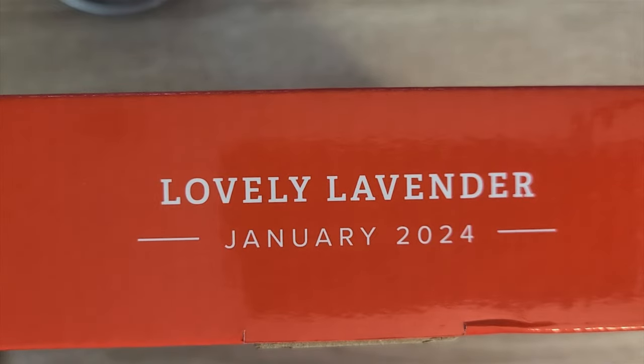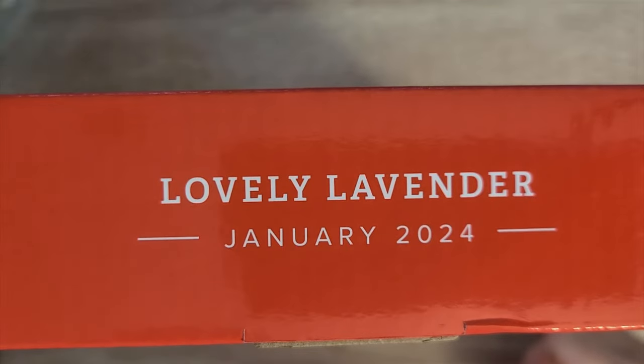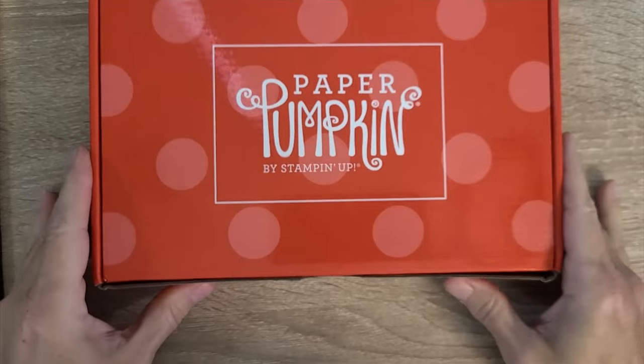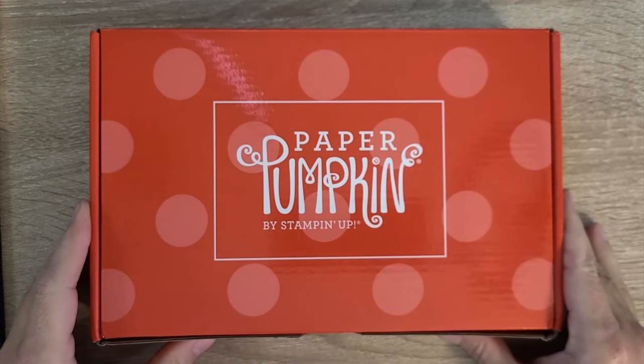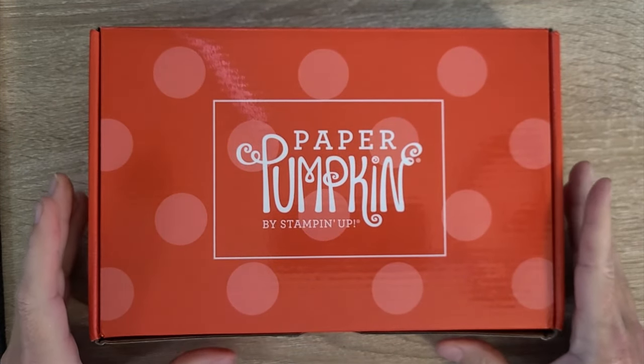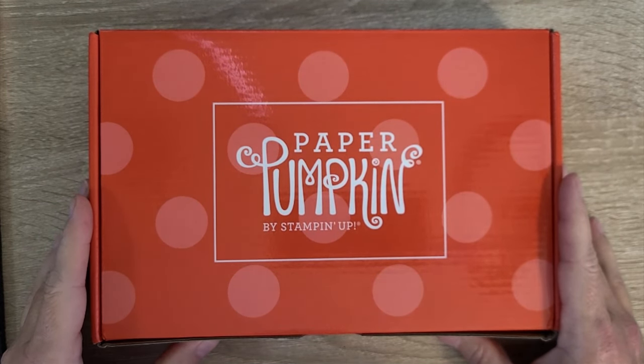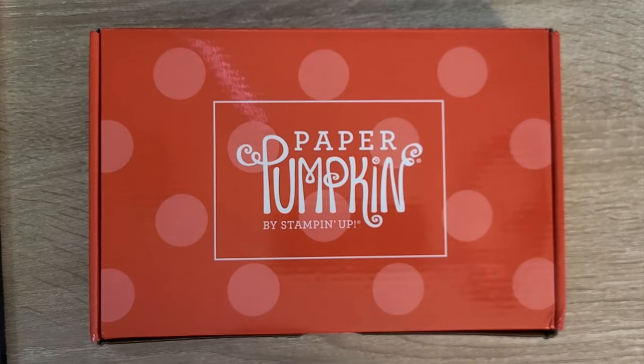It is paper pumpkin time. This is the January paper pumpkin, Lovely Lavender. I have already done all of my Valentine cards, so all that I do here today will be extras for next year, or if I find some extra people to send them to, I can send some out. And then I'm also going to put some of them up for sale on the community Facebook group for where I live. So I can never have too many Valentines.